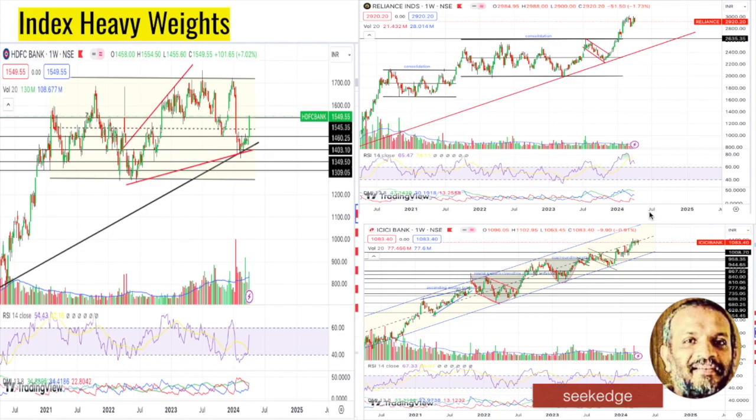Reliance Industries has been consolidating, momentum still bullish. There is a divergence, positive and bullish in nature, also seen there. It can break out. It's been consolidating since the last several weeks. The correction was quickly recovered. Last week was a consolidation week. The bank also is consolidating, but on a weekly basis it's in the bullish zone. Trend also is bullish, absolutely.